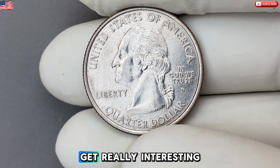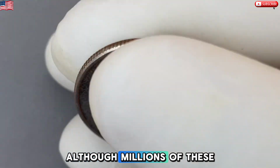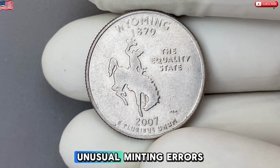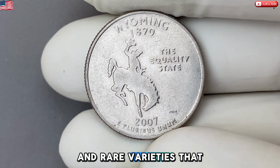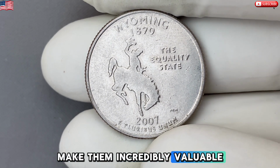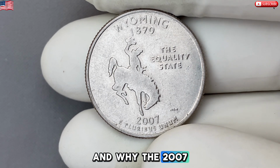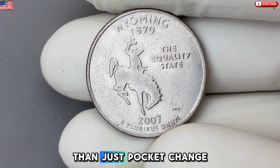But here's where things get really interesting. Although millions of these quarters were minted and circulated, a small handful exhibit unusual minting errors and rare varieties that make them incredibly valuable. These are the coins that serious collectors hunt for, and why the 2007 Wyoming quarter is more than just pocket change.